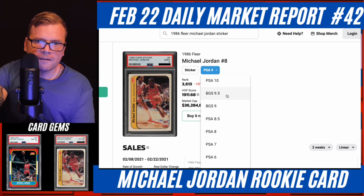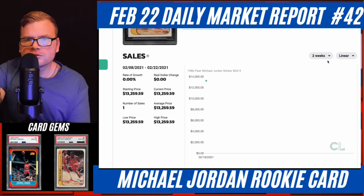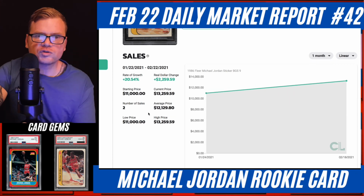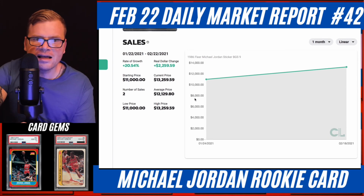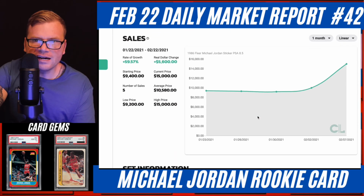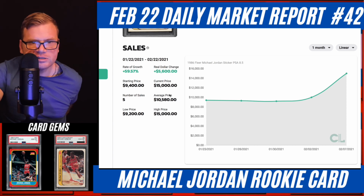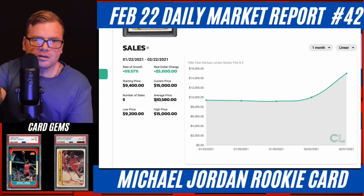So if we look at the BGS 9, it has a pop of 223. So 2 weeks there's only been 1. So 1 month there's only been 2 sales, and an average of $12,129. It last sold for $13,259 on the 18th, and that's also the record high on that card right there. So if we look at the PSA 8.5, it has a pop of 73. It's sold only 5 times in the last month, and from this graph it was trending up because it last sold for $15,000, but that was on the 7th, so it might be a little bit down from that. The average is $10,580.